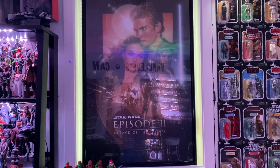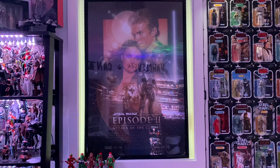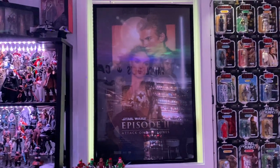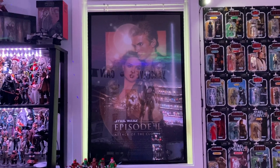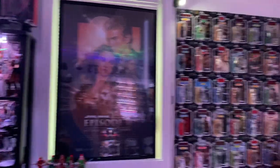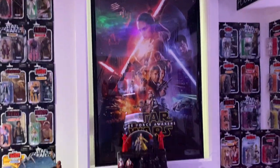So I got the idea a while back. Sorry for all this glare. These were just windows. We have like full-size windows in our basement for like a fire escape kind of thing if we ever need it. And with that, I found that like theatrical posters are about the exact size. So I brought the room together by putting a couple movie posters in there framed.